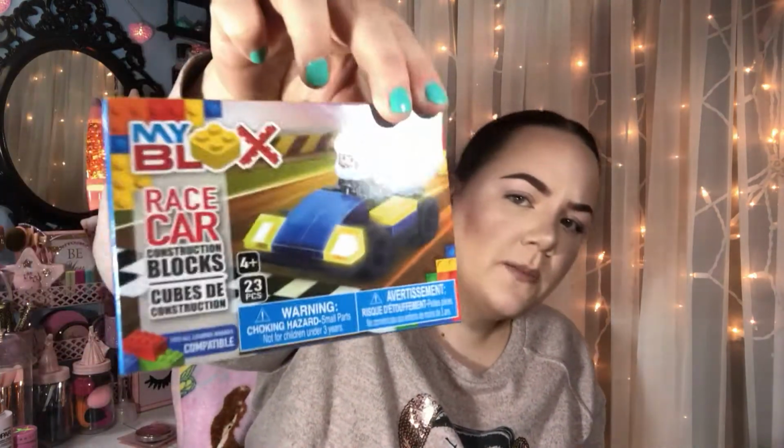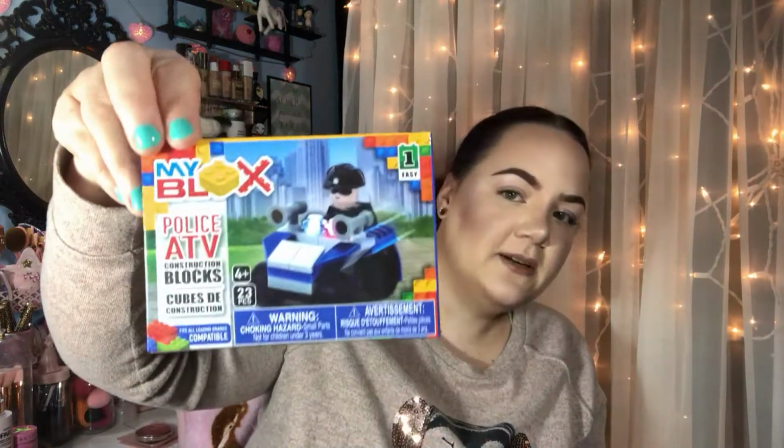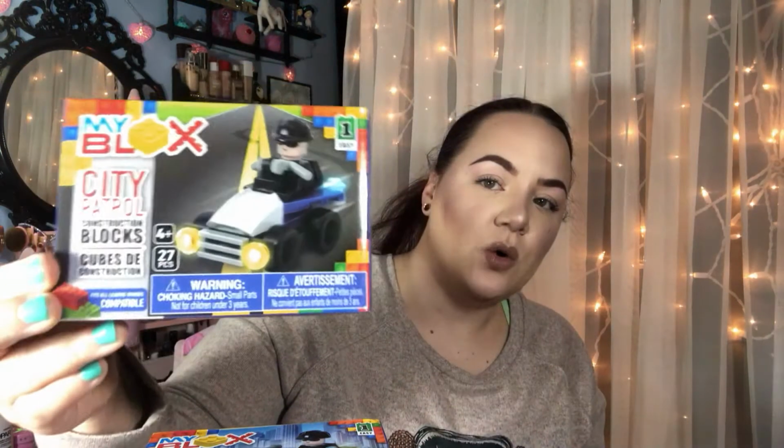They had, I think, 6 or 7 different ones, but they are the My Blocks, little construction blocks, and they're all little cars. Like, this one is a race car. And I got him the Super Tank. I got him the little police ATV. And then I also got him the little city patrol car. So I think he'll really love those. I'm going to add those, like I said, to his little birthday goodie bag.